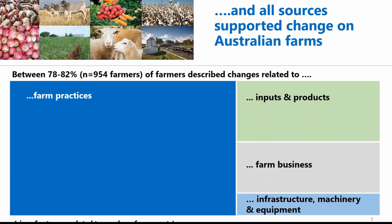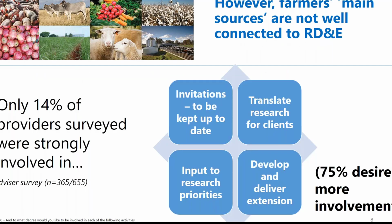It's a range of people and organisations supporting on-farm change. However, we also surveyed and interviewed the advisors in the system. What we found is that in this privatised system, the majority of farmers' main sources, the advisors involved, are not necessarily connected to key RD&E functions. This result has come from the advisor survey. This represents a risk from privatisation for the RD&E system. Regarding the key RD&E functions of translating research for clients, input to research priorities, and developing and delivering extension, few described their involvement as strong, and 75% desired more involvement.